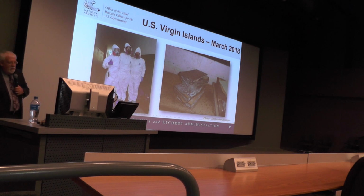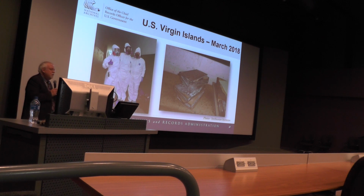So on the right-hand side, this particular site did not have intrusion of water. They lost power, and what you see there is it's very humid, and the mold began to grow.